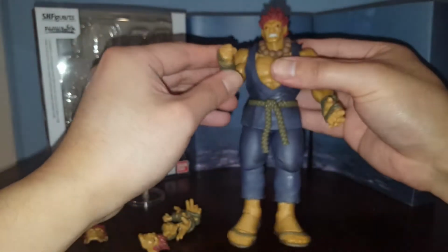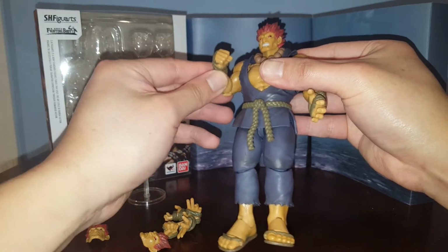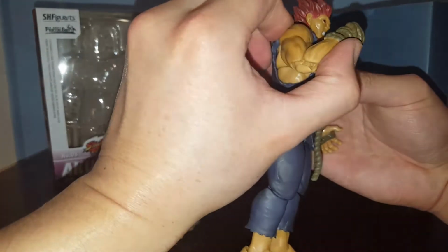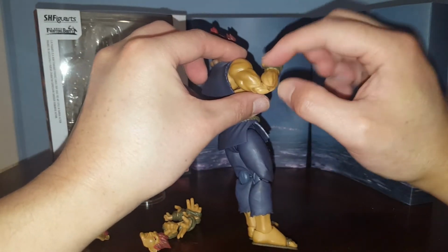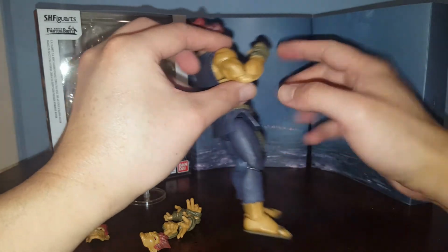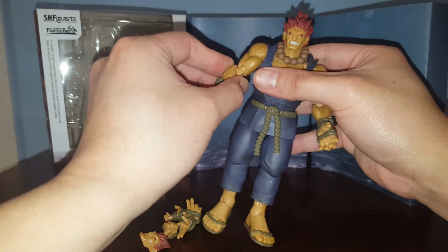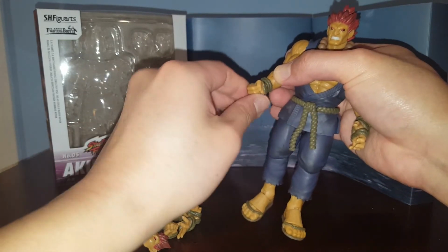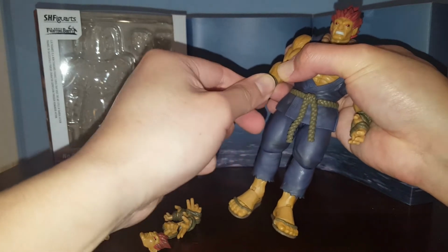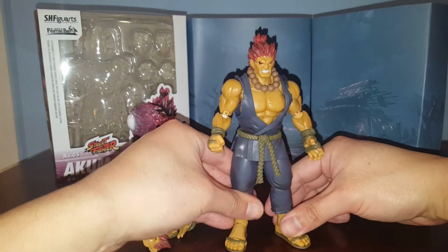And then we have the bicep bend right here. It's a double jointed elbow, but I wouldn't recommend messing around with it too much, because I think people have this whole section pop out like that. It's like a peg that goes into the shoulder. This whole thing just pops out. So be careful of that. We also have elbow rotation there, and obviously the hand is on a ball joint and a hinge, so that's pretty cool. And yeah, overall a pretty solid figure.